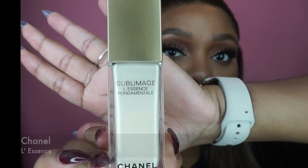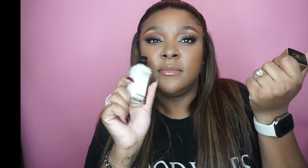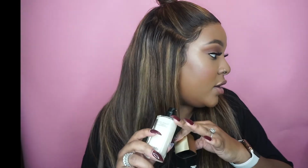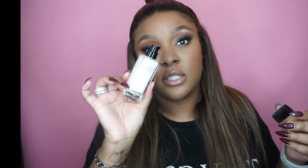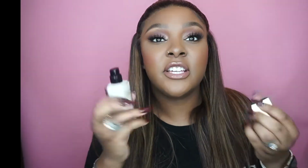So it's Essence, the La Essence. It's a really good essence. It's so lightweight. It doesn't have a strong smell at all. It actually has a really nice smell. I do prefer this item smells over the Dior smell of certain things. So I love the Chanel Sublimage line. This is their expensive line. It actually gives me a nice glow.